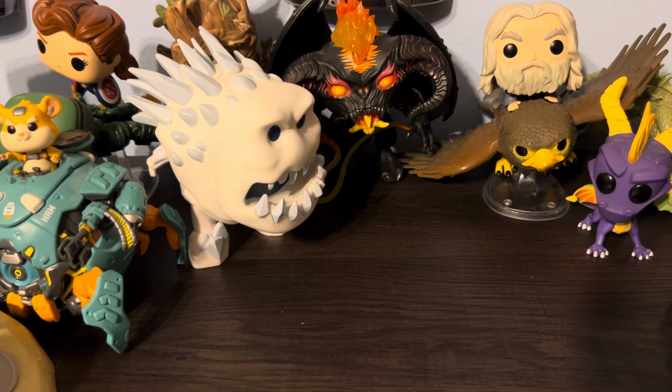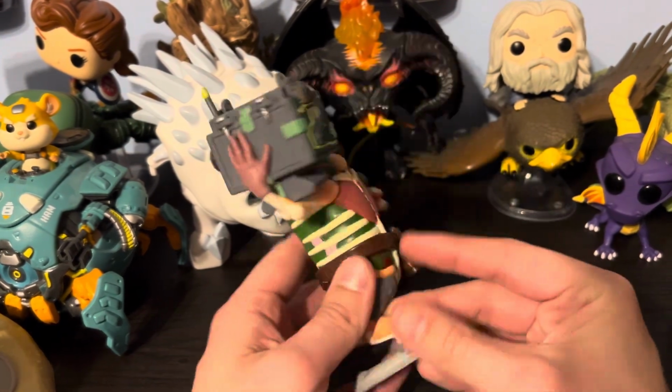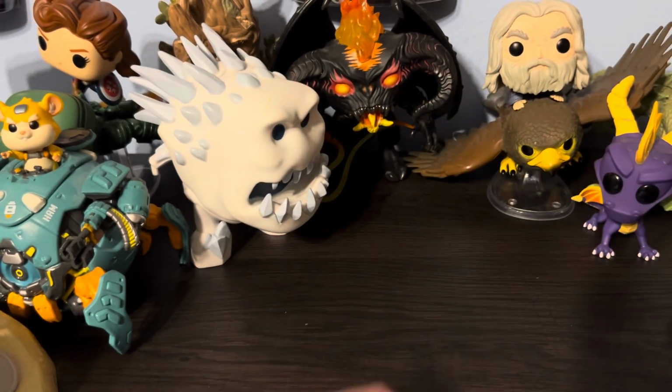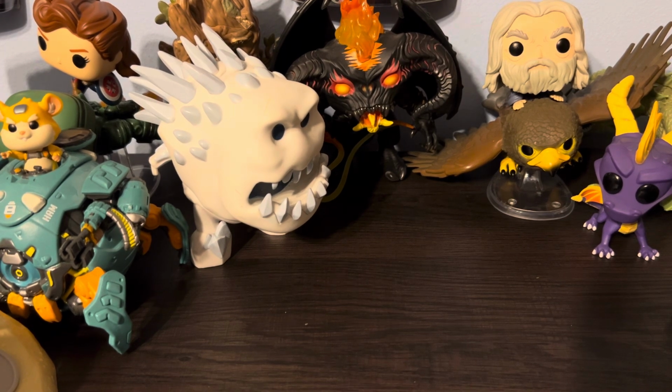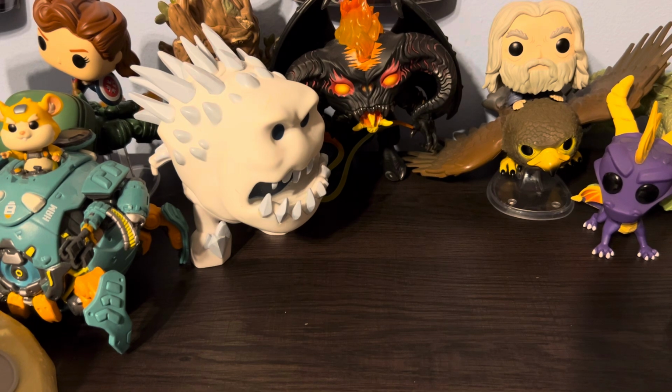This was a funny one. We got Pickle Rick. Pickle Rick. That is an amazing Funko. They did not pull the stops on that one. That one is rad, if you like Rick and Morty. I used to love Rick and Morty. It's not quite what it used to be, and it's also just something that I haven't been as into these days.